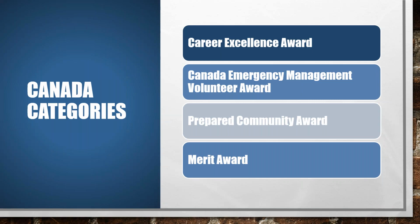The third Canada Council Award is a Prepared Community Award, and this is an interesting approach to recognize a Canadian community effort with respect to emergency management principles of mitigation and preparedness to enhance public safety in Canada. So this is recognizing a community that has gotten prepared and engaged its residents.